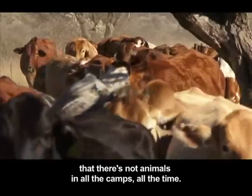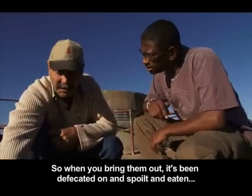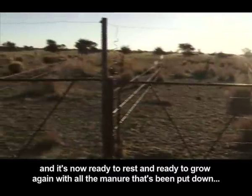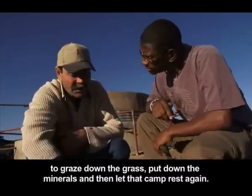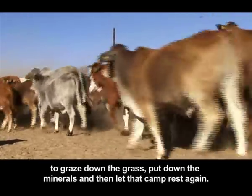But there's not animals in all the camps all the time. So when we bring them out, it's been defecated, it's been spoiled, it's been eaten, and it's now ready to rest and grow again with all the manure that's been put down. The next camp is waiting for the same action to take place there, to actually graze down the grass, put down the minerals, and then let that camp rest again.